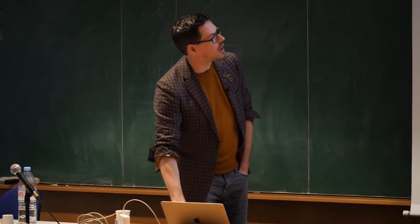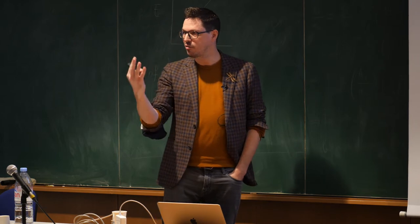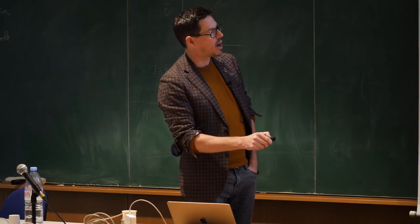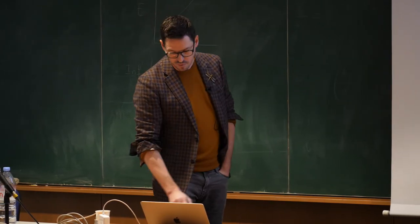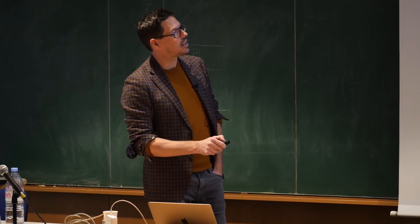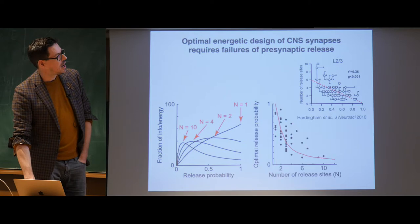Okay, so what can you do with this? Not very much, but there's an interesting prediction. It depends on the number of contact sites, on the level of redundancy in the network. If you have a single contact point, of course you want the release probability to be close to one, and the optimal release probability decreases as you increase the number of contact sites. There's one data set in the literature from Ardingham and colleagues where they looked at the number of release sites versus the release probability in brain slices.